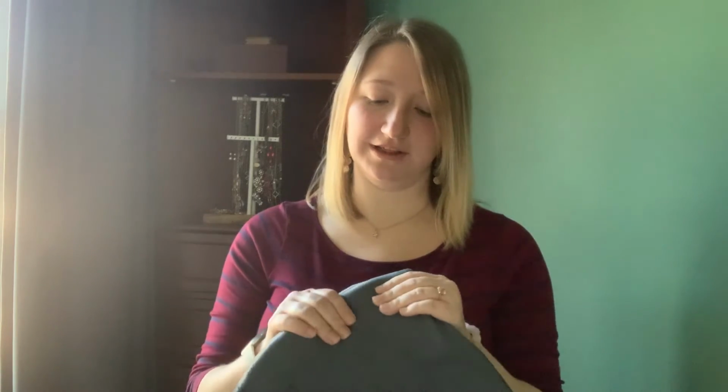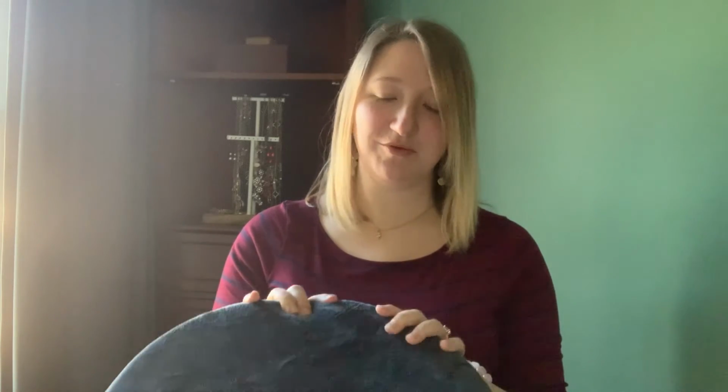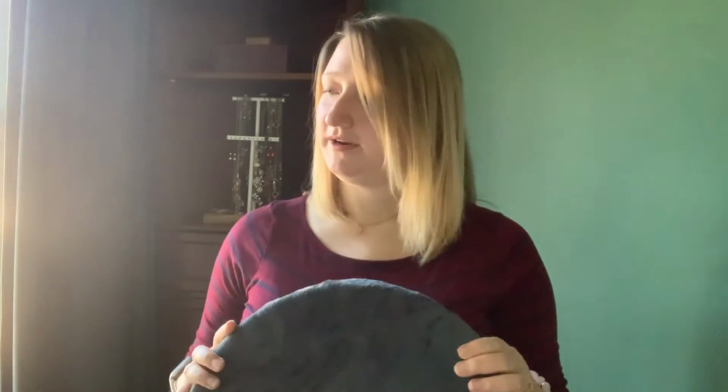I think if I were to get a different one, I might pick one that's just a little bit squishier, that maybe has just a little bit more give, but it does work, and it is supposed to support your belly. It's supposed to be something that when you lay on your side, you kind of wedge it in there to help support your belly. And as my belly has gotten heavier in the last few weeks, this has been helpful.